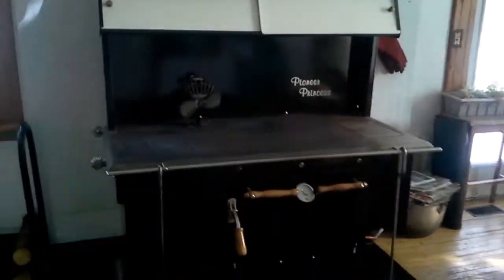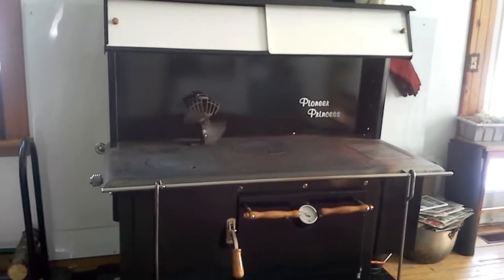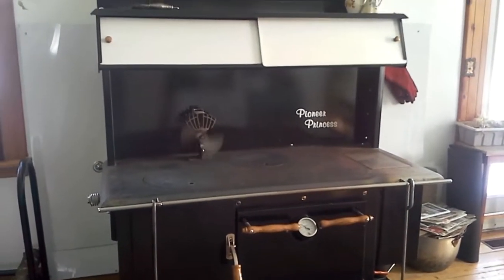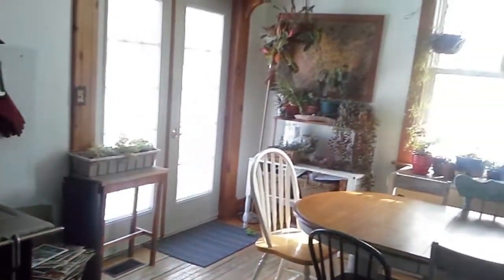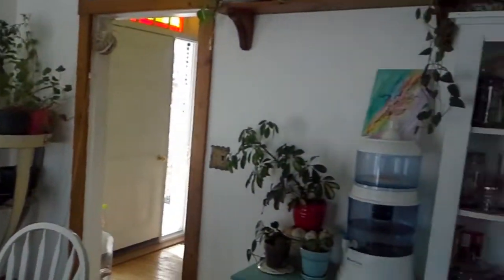And also notice the beautiful hardwood floors, large French doors, and installed last year is this Pioneer Princess, manufactured in 2018, Amish built. Super easy to run. This heats the entire home, the entire 5-bedroom home. Lots of southern exposure, great for growing those plants. Again, very large kitchen, perfect for dining, cooking, and living.